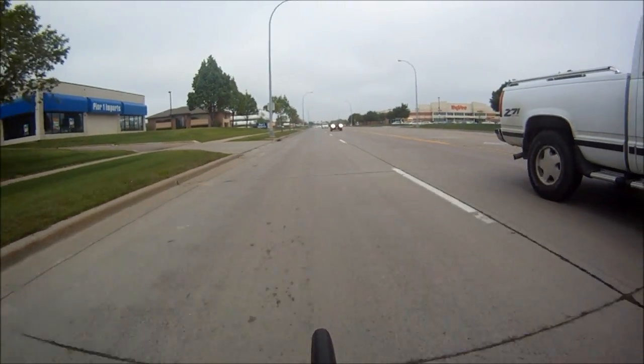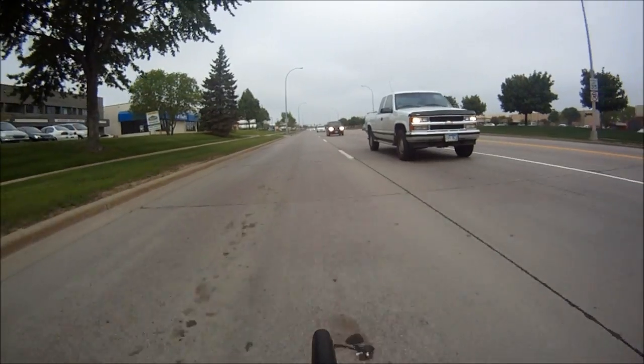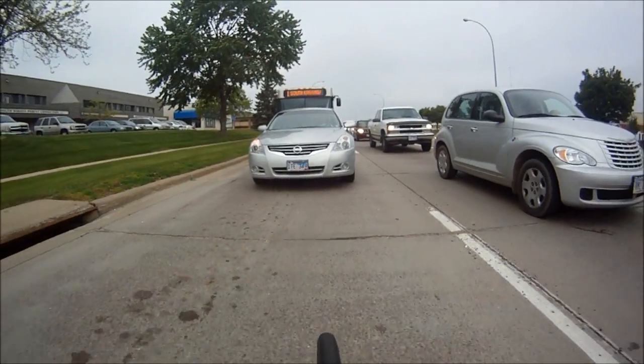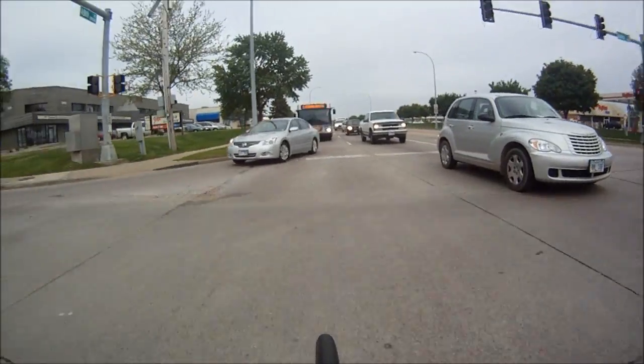Here I'm approaching the red light at Kiwanis Avenue. Louise carries about 9,000 vehicles a day, so we're coming up on a pretty decently sized intersection. Sorry, you won't be able to see that. My camera's pointed the wrong direction, but you'll see that we flow through nicely without any conflict.